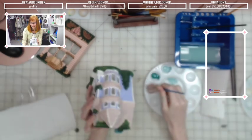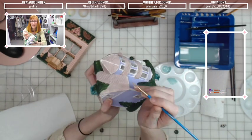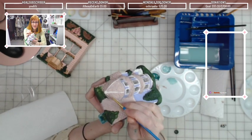All right, we're nearly done working our way. I've got 4 out of 6 cone panels painted.